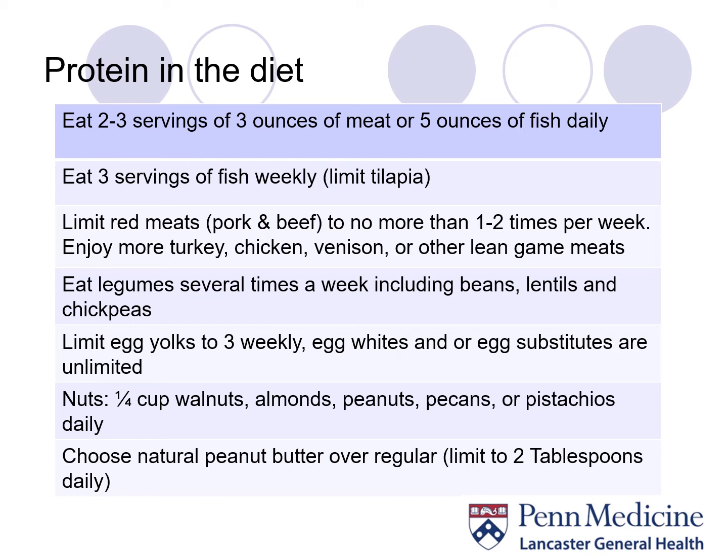It is recommended to have fish 2 to 3 servings weekly. The only fish not recommended is tilapia. Fish gives us a significant source of omega-3s, which are very heart healthy. However, tilapia does not provide omega-3s. Rather, it contains omega-6s, which have not been found to be beneficial for our heart.